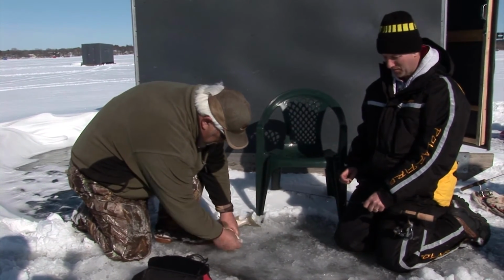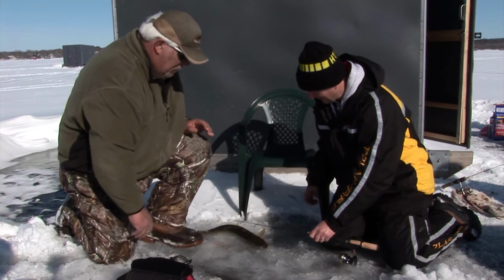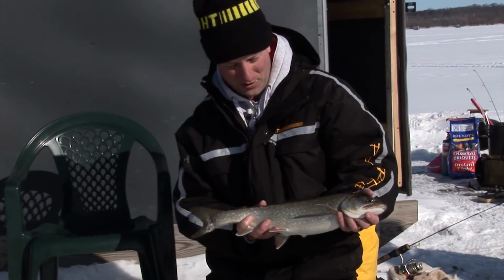I don't know if that one's going to make 17 or not. Oh yeah. Think so? Oh sure. All right. 18, 19-inch fish. Beautiful. There you go. That's another typical big green lake trout.